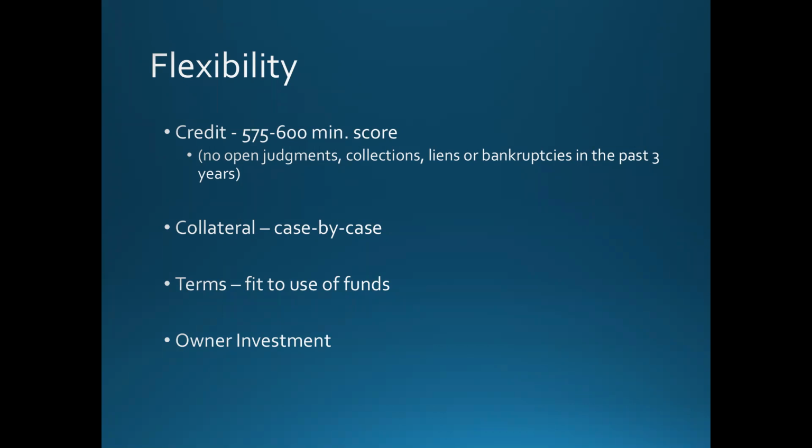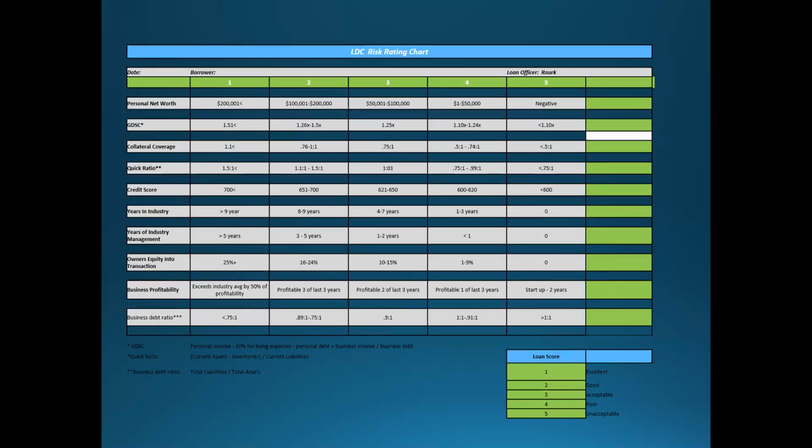And owner investment, we're different because we look backwards. When we were talking about how much a bank wants you to have in the project, the LDC will actually look to see what you've already put into the project. We had a young woman that had known her entire life she wanted a retail clothing store. When she was babysitting, she saved her money for mirrors and rugs and chest of drawers and displays. So by the time she was ready to open and had cataloged everything that she'd purchased, it was about $25,000. And she gifted it to the business, so that was her owner's investment. Well, what also happened is all of a sudden the business had some assets to use as collateral. So that's an example of how we look backwards at how much the owner is putting into the deal.